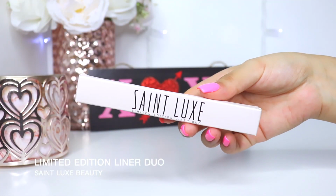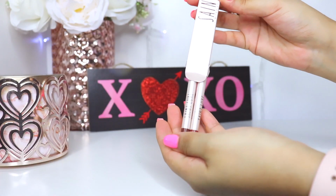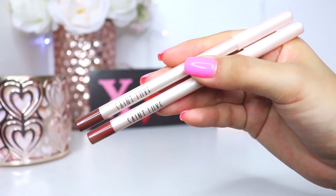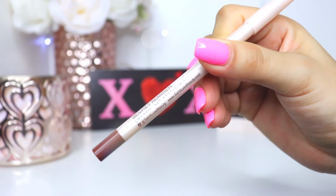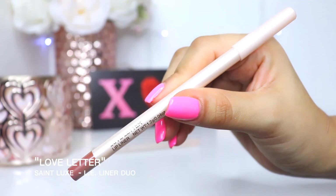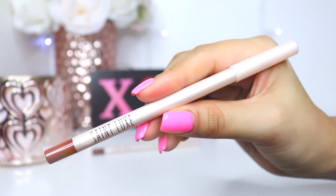Now the last item is by a brand called Saint Luxe. It's the limited edition liner duo. So we actually have in here 2 liners. I actually have not heard about this brand, but I'm so happy I do now. You get a dark brown color, which is called Secret Admirer. And then you have a terracotta color. It's called Love Letter. It's so freaking pretty.